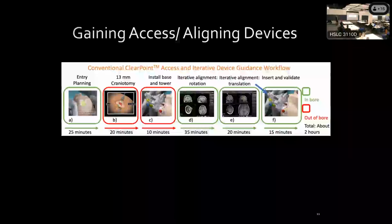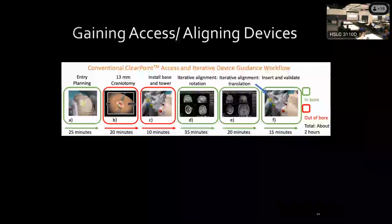Usually that's a craniotomy. Some people would be comfortable fixing the tower later and drilling with a hand drill through the tower. But the tower is not that rigid, so many people are still going to want to create a bigger access through a craniotomy so that they have more leeway in adjusting the device later. Okay, once you install the tower, there's 3 skull screws and 3 standoff screws. Then you go through a series of, the tower itself has an annulus of water around the guide.